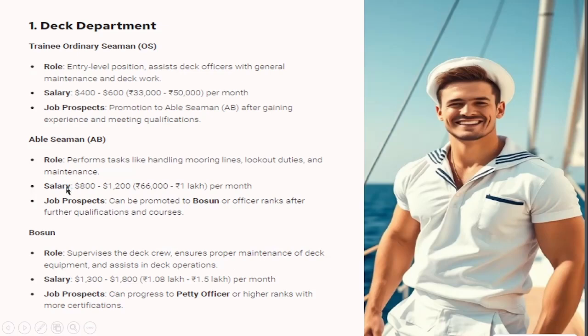As an able-bodied seaman, you are getting around $800 to $1,200. The salary which I am talking about here is basically of the international companies which are providing this salary. If you are sailing in coastal vessels, then your salary may be less.